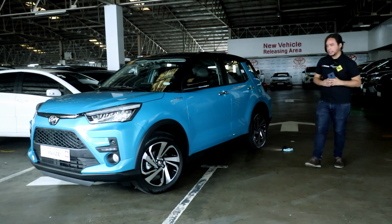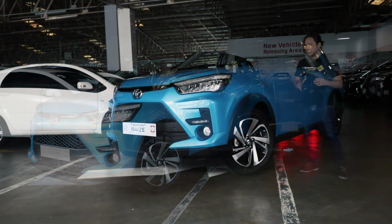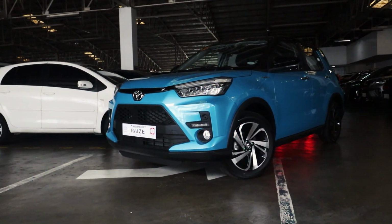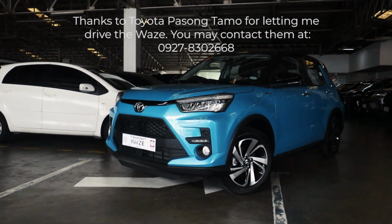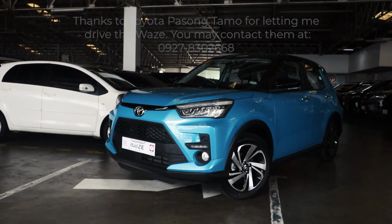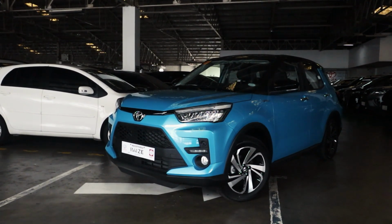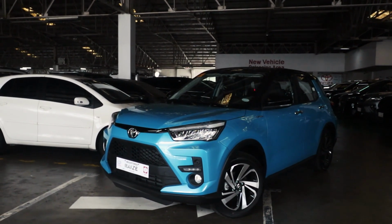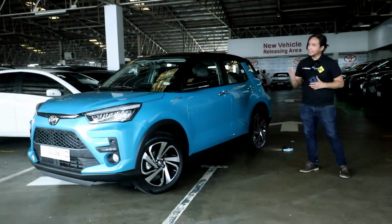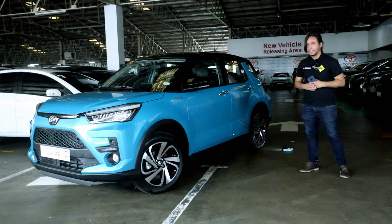So that's the Toyota Raize Turbo. I think this is a huge leap for Toyota. We used to say that Toyotas are underspec'd and overpriced. This is neither of those. In terms of pricing and in terms of features, this is very competitive. It almost offers as much value for money as some Chinese competitors in this segment. And given that badge over there at the front, it's almost guaranteed that this will sell like hotcakes.